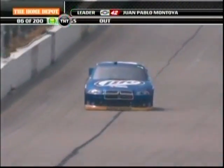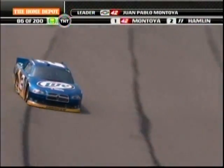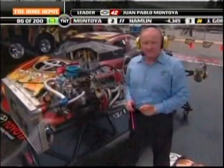So Brad Keselowski, 1 lap down in 29th. He's got issues today, but not as big as the man who had the point lead entering today's race, Larry. Yeah, Adam, I went down to the garage area, and there are about 12 mechanics around that 99 car of Carl Edwards.